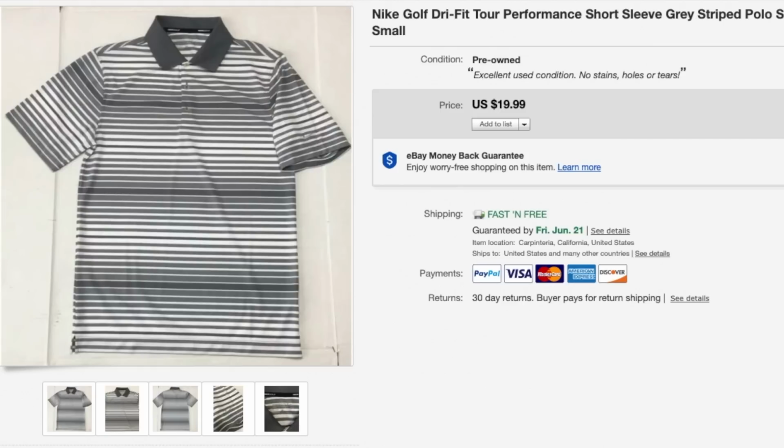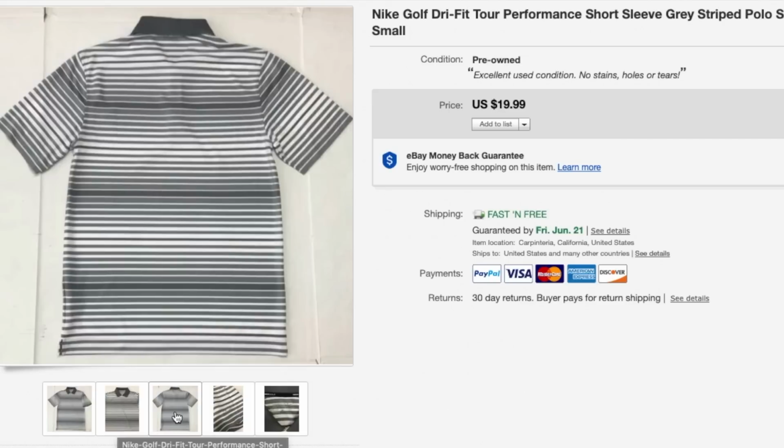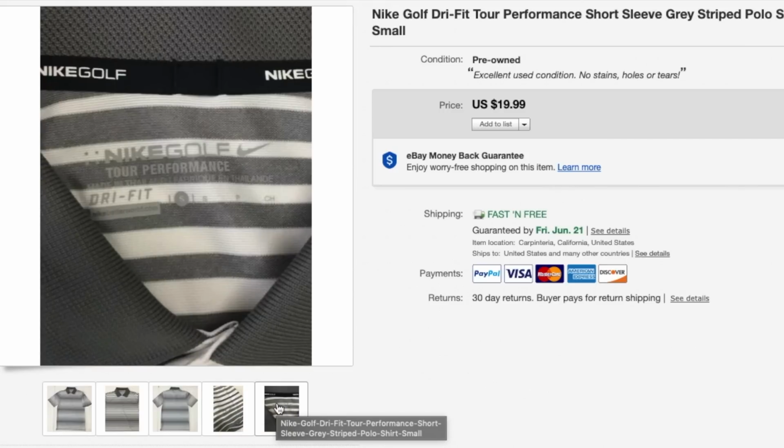And usually I try to always charge for shipping, but anytime I don't charge for shipping, that means I'm not accepting offers. And for this item, I know there's a ton of competition on eBay, so I just listed this for 20 bucks with free shipping, and it sold within about 3 or 4 days. Definitely be on the lookout for anything Nike Golf Tour Performance related, and especially if you can find things in larger sizes, those always sell a lot better. And since this was a size small, I only asked for 20, but if this was an extra large, I might have gotten 25 for this one.